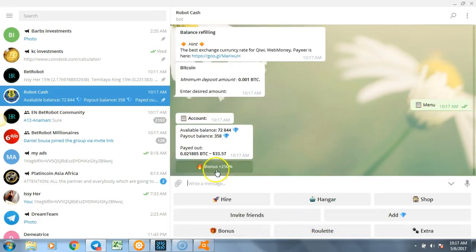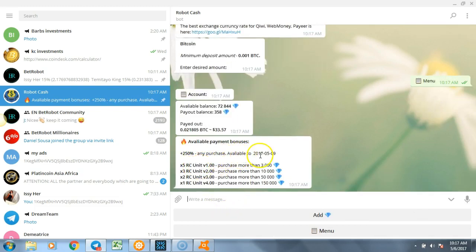And lastly, there's a bonus going on. It's a bonus all the way until May 9th. You can buy these amounts and you get free robots to increase your revenue. So this is an option for everybody to take advantage of. I know I'm going to take advantage of it. So I could get extra diamonds, work the system and get it up to $100 a day. That's what I'm trying to do within a few days.